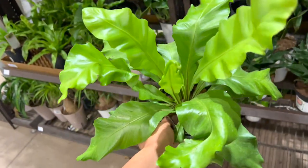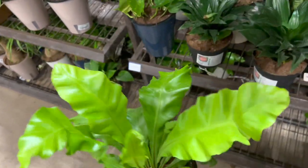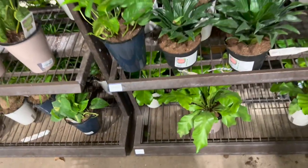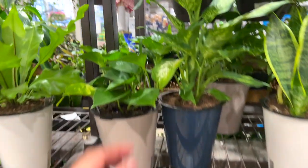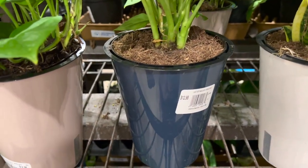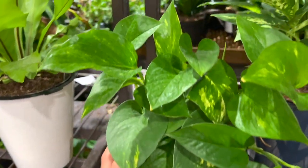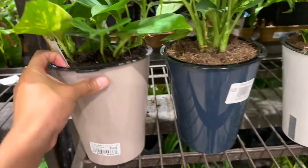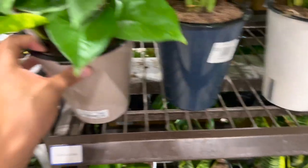$13, and it's on a wick and grow pot. So you water it and it collects water at the bottom. You can actually see it right there. And it wicks up the water whenever it's thirsty. They got a different backy as well. How much are these? $13. Golden pothos. Oh my god, it's more expensive than a different backy and bird's nest fern. This is 15.